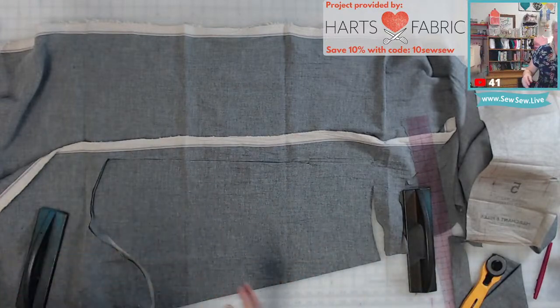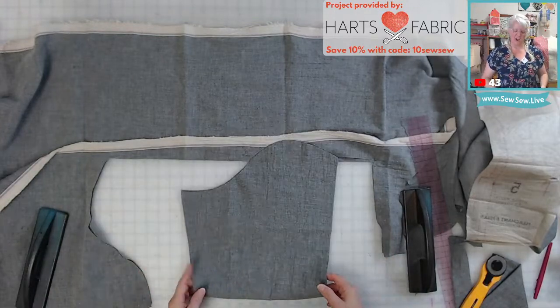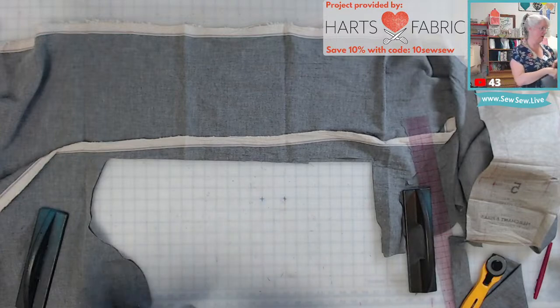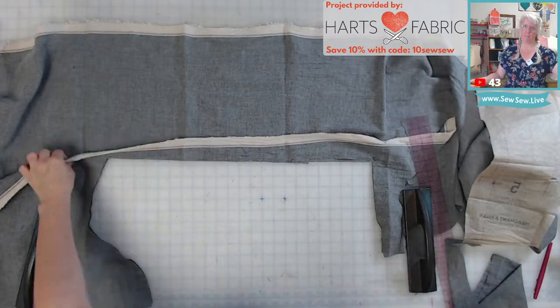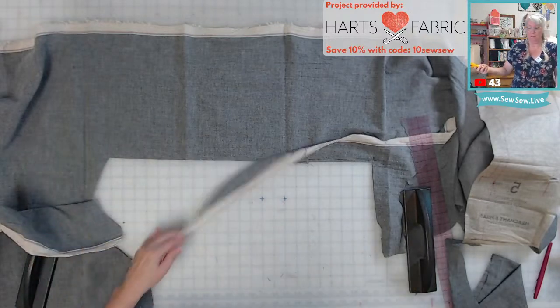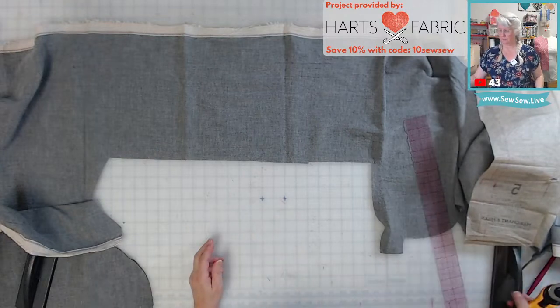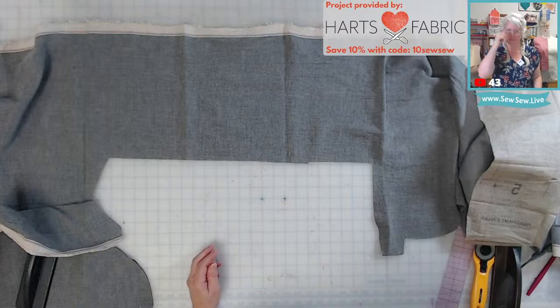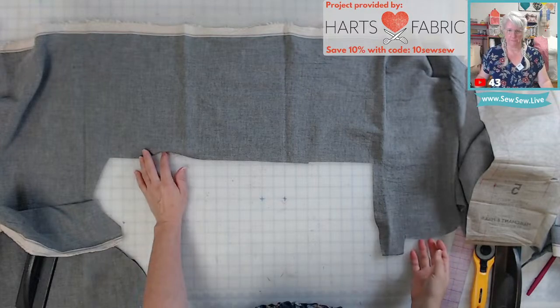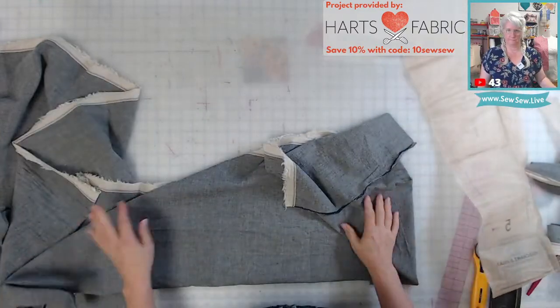Yeah, no problem. I think it's on the left side of the Guild, and it's like free content or something like that. It's called something like fabric shopping online. Like, how do you pick fabric online? And I gave a ton of examples and strategies. Yeah. Okay.